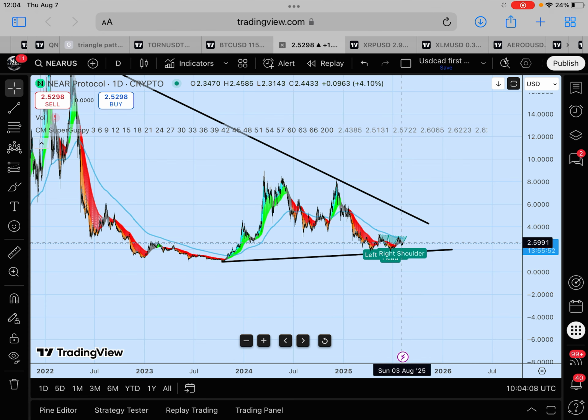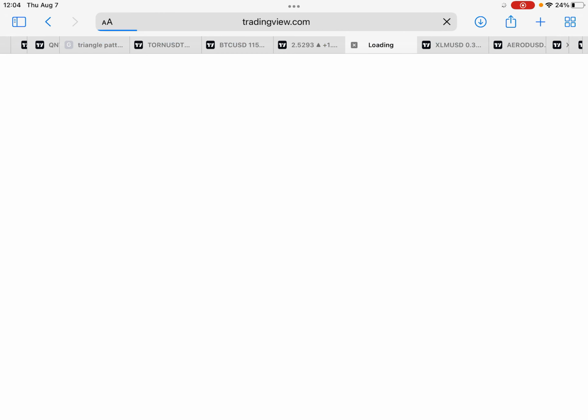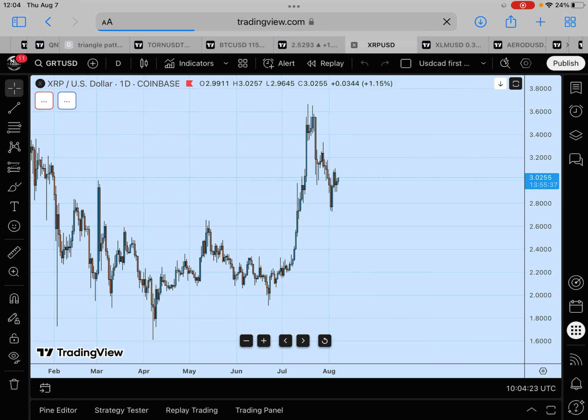Once we get over that 200 EMA, you could get a scalp entry and sell off here around 5, doubling your money, and then waiting for a retracement or slow creeping over this black downward trend line and holding support over the 200 EMA.